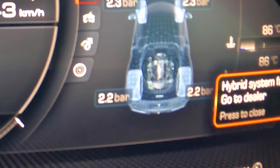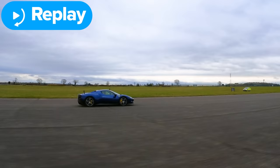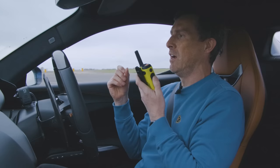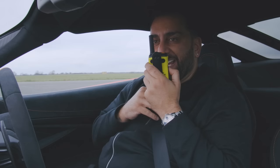Hybrid system fail. Mate, did it fail just before the line? I was going to have you to the line then, but I think it's the inverter that just gets overwhelmed with the power surge, where it's providing electricity to the electric motor, and it just goes, nah! And it just cuts power for a split second. I would have beaten you there on the third gear roll on because it picks up so good. Yeah, I saw you put your hand up just before the cones and I'm like, oh, no way.